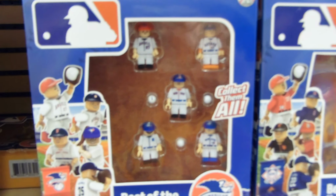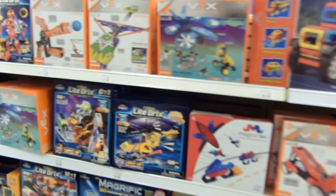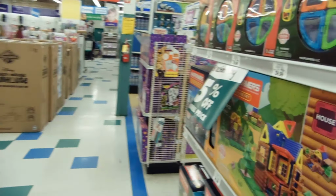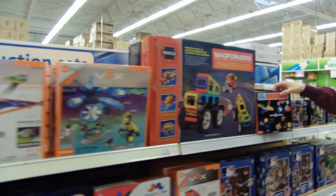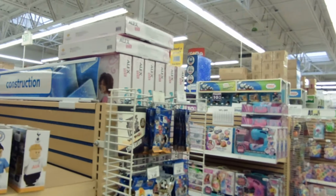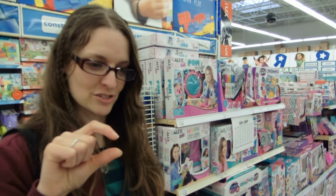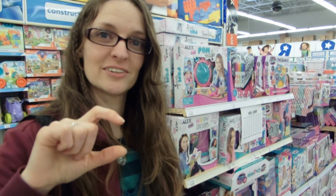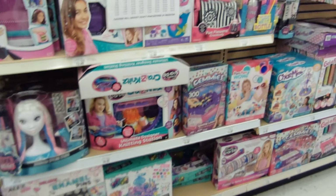Best of the American League. Knock off Lego men. Light bricks. There's no lack of building toys here. Fidget spinners out of Lego bricks. You know, if you had a wide enough spot where the roller balls are, then you could... Ball bearings? Yeah, the ball bearings. You could probably put something in there and have fun with regular ones. I just invented something on video.